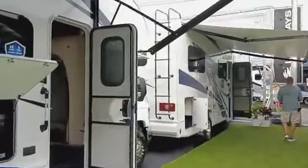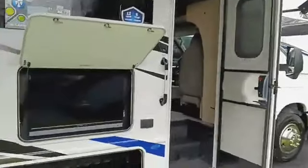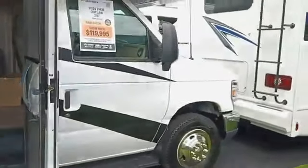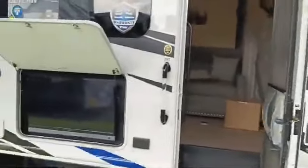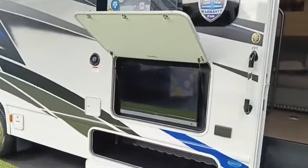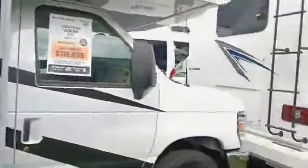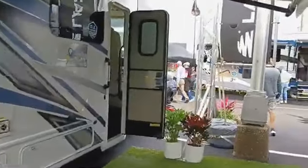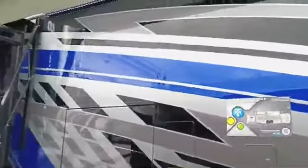38. I was gonna say, I think it's 38 feet. This one here is a 29 foot. You got your Class A and your Class C's. Love the color. My wife would have loved the blue.